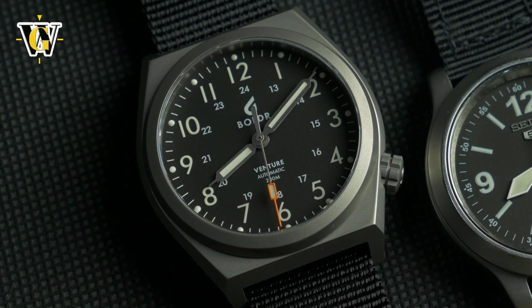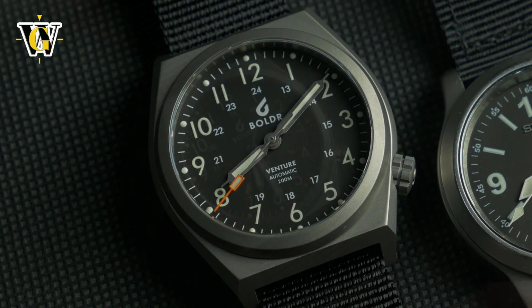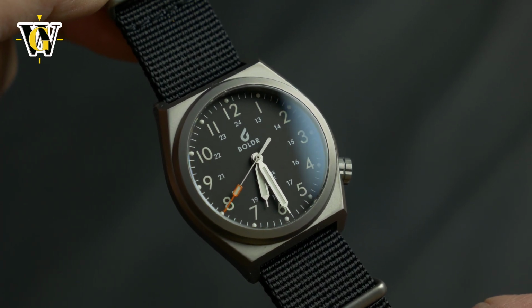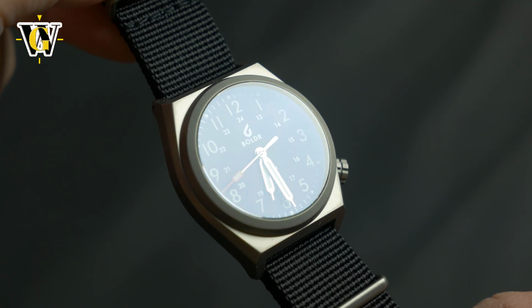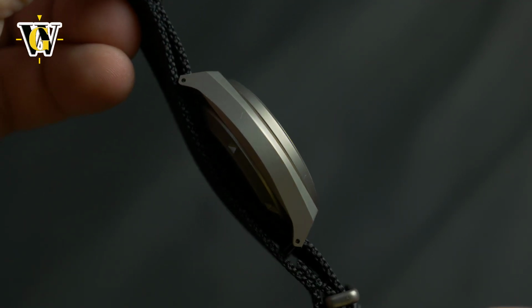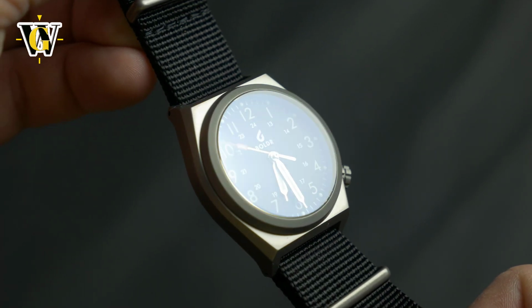What makes this Boldr so interesting is the fact it comes from the factory made exactly the way I would want it, and it costs just around 30% more than what I spent on my SNK trying to improve it. So the Boldr is still more expensive than the fully modded SNK, but in all honesty, it is also a better watch, even with all the mods the SNK has.